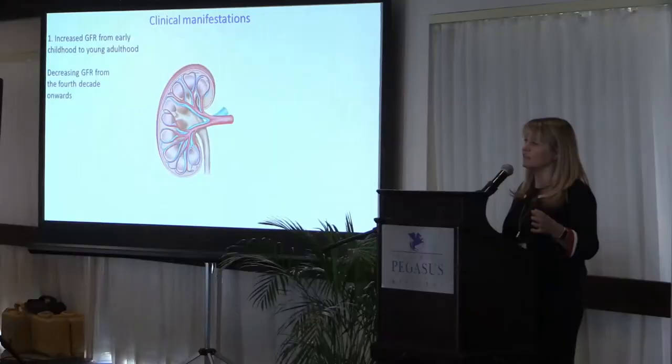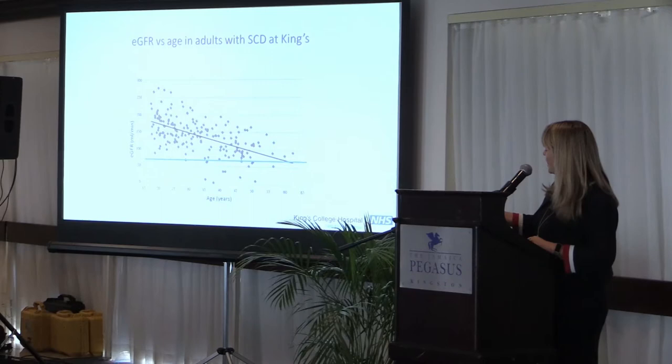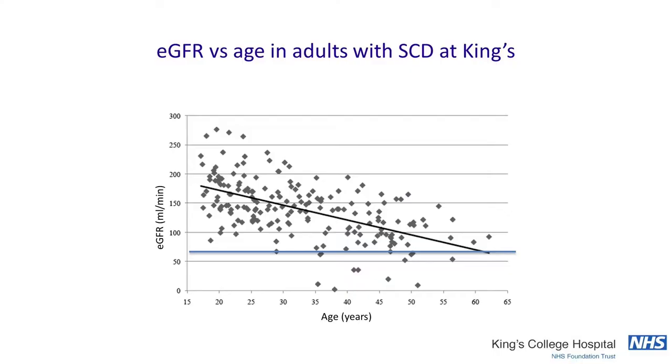So young children have high GFR. As they get older and they lose nephrons, they tend to get a decreasing GFR from about the age of 30 onwards. And this is some cross-sectional data from our patients at King's, looking at the GFR according to age, and I think you can clearly see how it gradually falls. This line here is at 60, so anything below 60 is proper chronic kidney disease. You can see what percentage of patients are beginning to fall below this line, but you'll notice there are none of them in the younger age groups. Proper kidney failure is definitely a phenotype that you only really see in adults, unless there are other comorbidities.